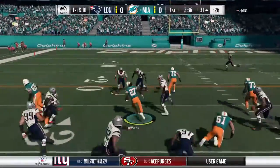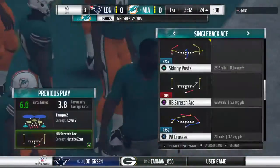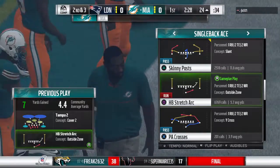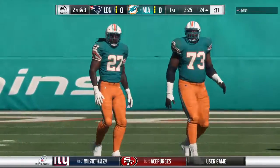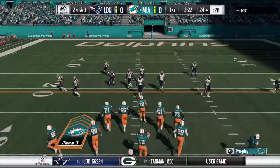Now a handoff as they run left side. And room there to work it inside the 25. It's a 7-yard carry to set them up with a 2nd and 3. If these kinds of lanes are available, you have to feel like he's going to have a pretty big game on the ground. Yeah, you can tell early on he's got a little burst in his step, and that's a big pickup right there on first down. So 2nd down, 3 yards to go now.